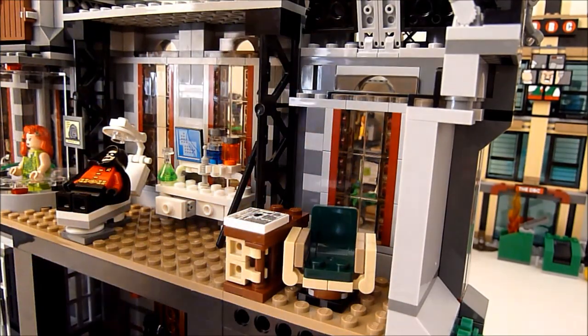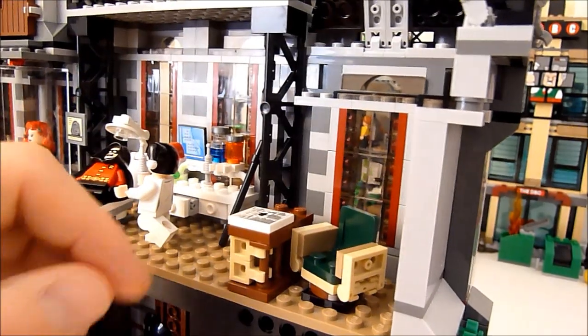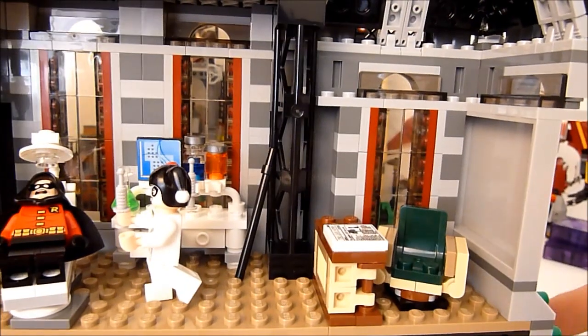You can see it's got some big old armrests on it, and that's cool. And you get a little newspaper that we've seen in some other sets. And that's really it for this area.